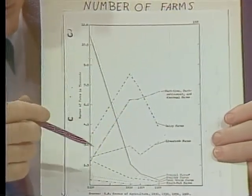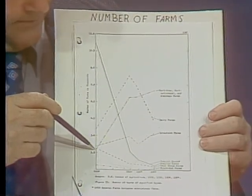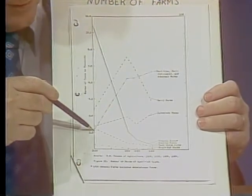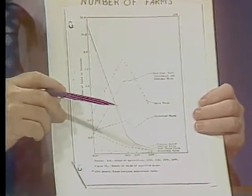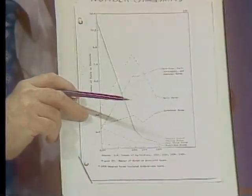If you look at this graph again for the 8 counties around Springfield, we see that the trend for the part-time farm is here. There were about 1,500 part-time farms in 1930, and today there are some 7,500 part-time farms. So there is a strong trend toward part-time farming and finding some employment off the farm.